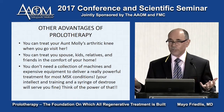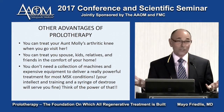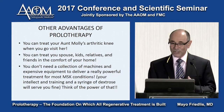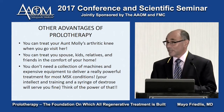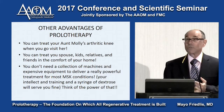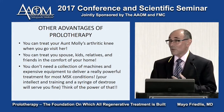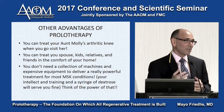And some more advantages to prolotherapy. When you visit your Aunt Molly, you can treat her arthritis, because all you need is your bag of tricks and a bottle of dextrose. You can treat your spouse, your kids, your relatives, and your friends in your own home. You don't need a collection of machines and expensive equipment to deliver a really powerful treatment for most musculoskeletal conditions. Your intellect, your training, and a bottle of dextrose is all you really need. Think of the power of that. You just don't need anything else to fix people.